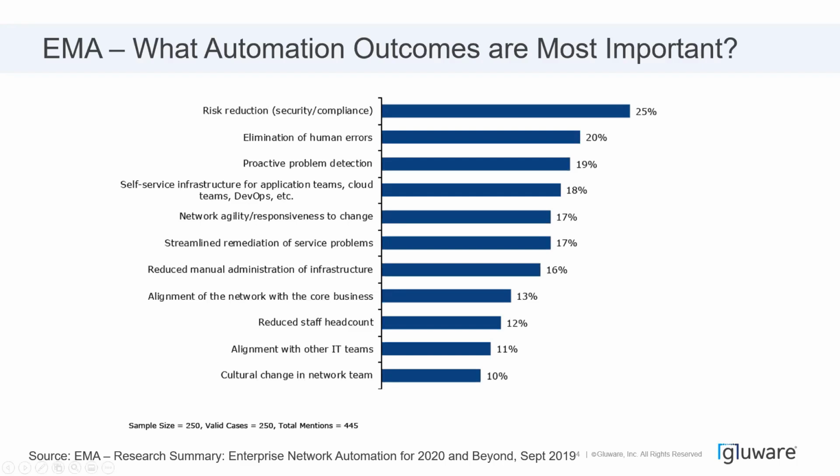And I'll jump to the fourth one, which is back to agility and responsiveness to change. What I find is, in networking, you have these 2 opposing forces. You want to reduce risk and keep things stable, but then again, you want agility and you want to be making changes very rapidly. The way to balance those forces is really through automation.